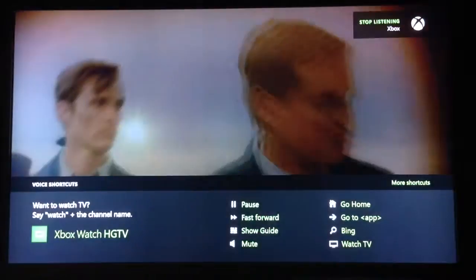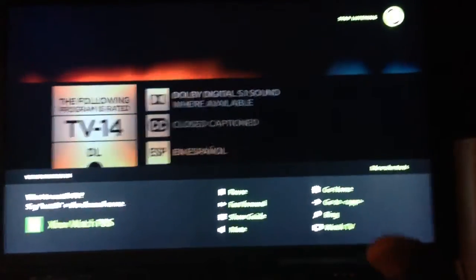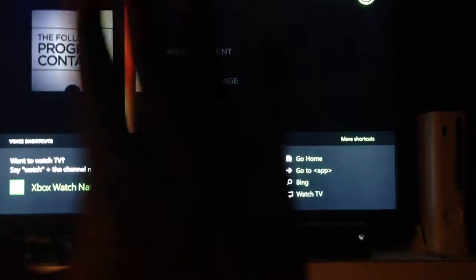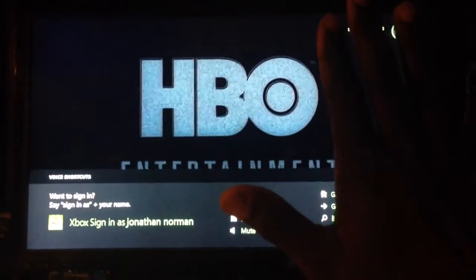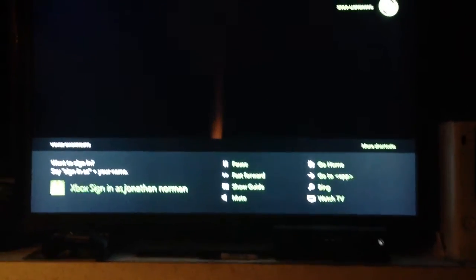Xbox. Okay, then you put your hand up. And once you put your hand up, Kinect starts to recognize, I think. See my hand's up. Hello? Xbox. The fucking thing doesn't goddamn recognize it. I don't know, maybe it's because the space is dark, and you notice there's no sound. Let me try it one more time. Xbox.